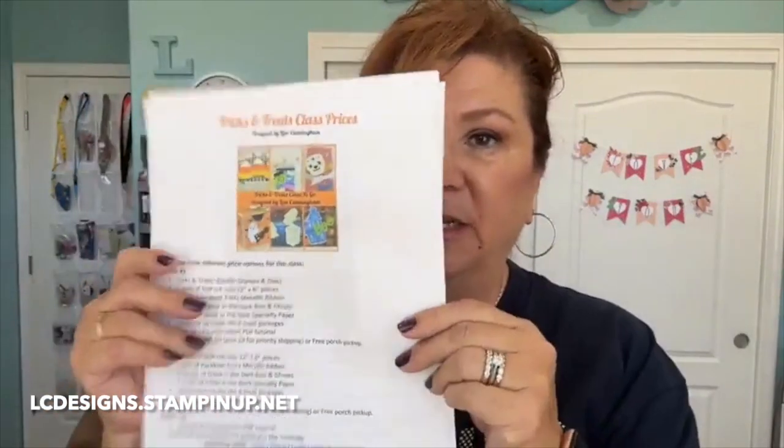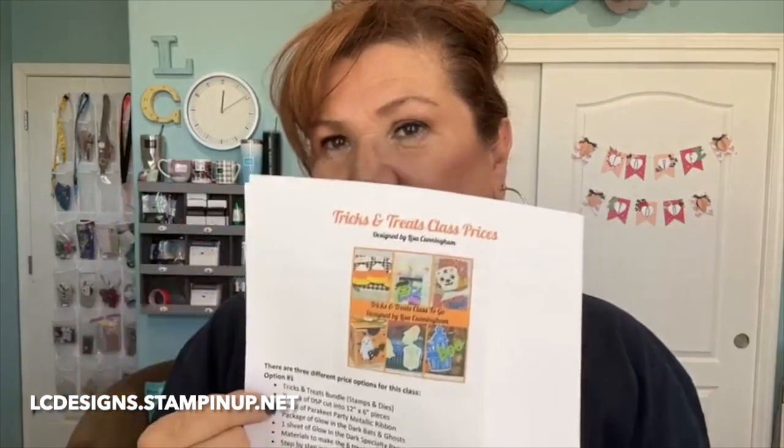And then option number 3, as always, is my PDF tutorial for $15. I sell my tutorials for $15. So option 3 is a tutorial for $15. Option 2 is $38. That does not include the stamps and dies. And then for $88, you get the stamps and the dies. So I hope that's clear.